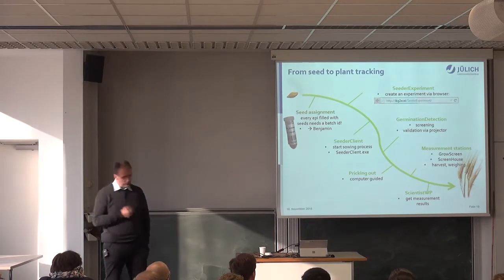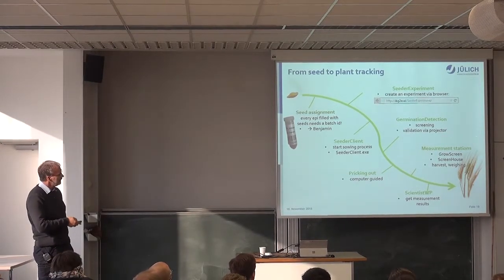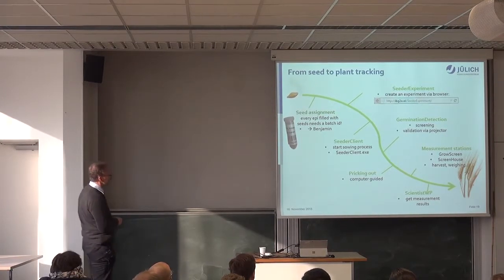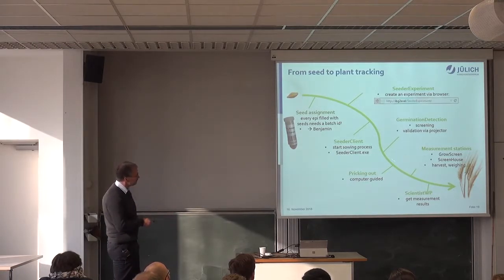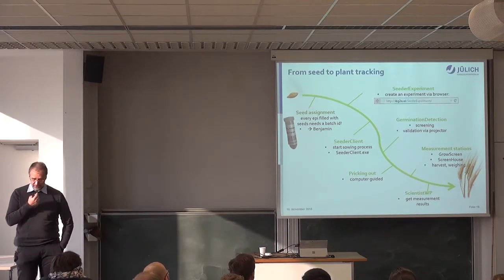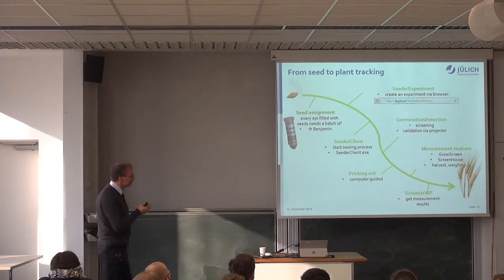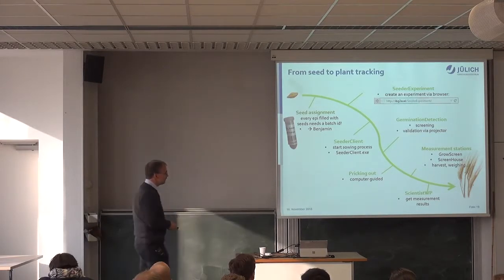We also use it for seed-to-plant tracking. So for each plant which we put into our equipment, we know exactly what the seed quality and the seed structures are. And then all this data which goes along the lifetime of the plant is going into a database, so that we have a full life history of each individual harvested plant in our measurement systems in the end.